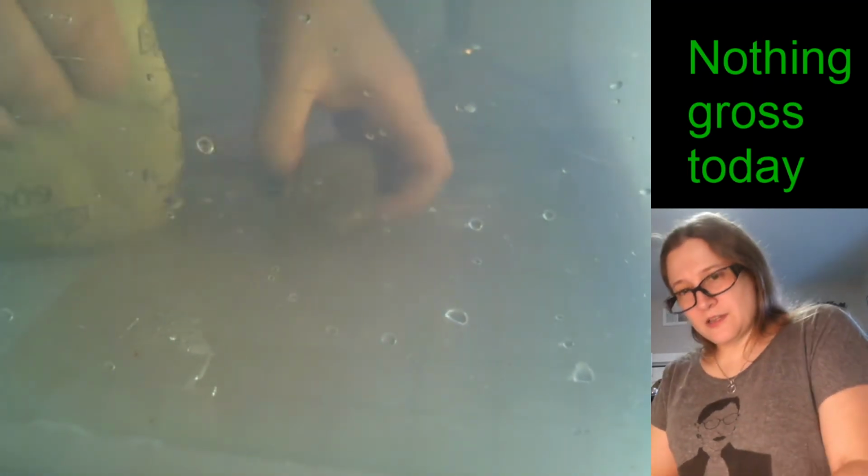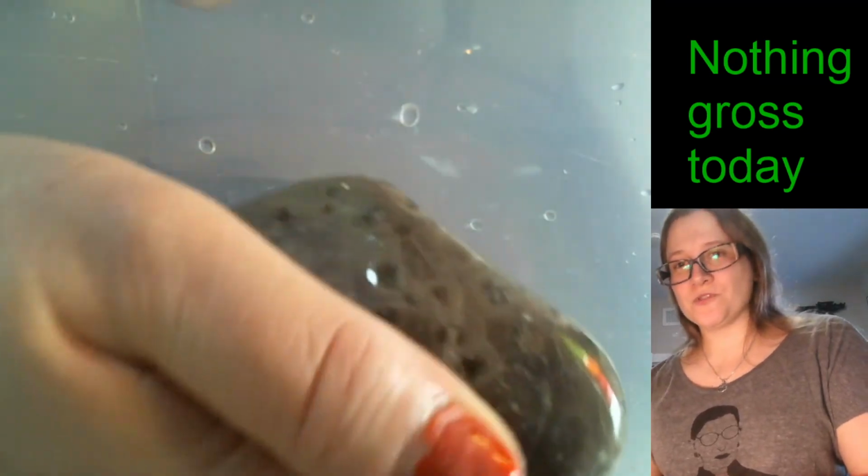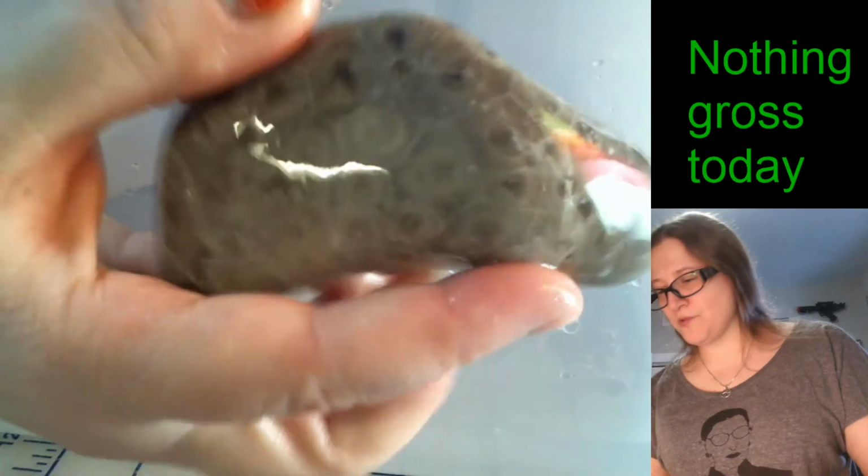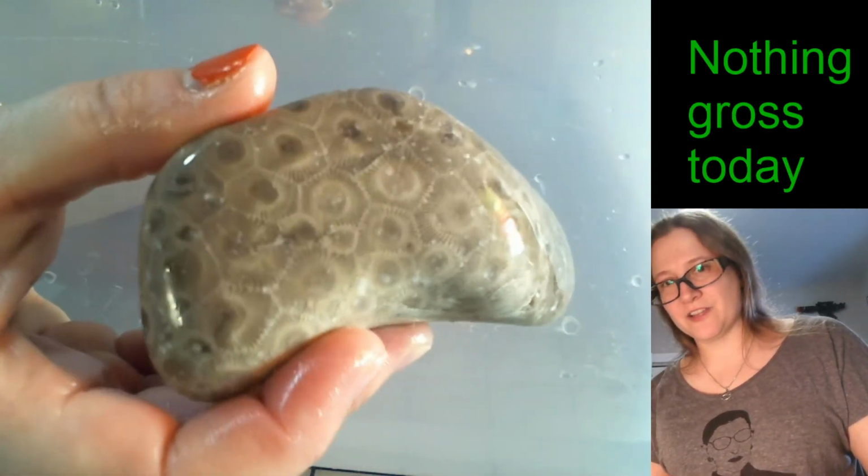Okay. Well, we're coming up on 5 minutes. My goal of how much longer I was going to do this. I have to tell you, this rock feels great. It feels much shinier and smoother than when I started. So I'm definitely having an effect.